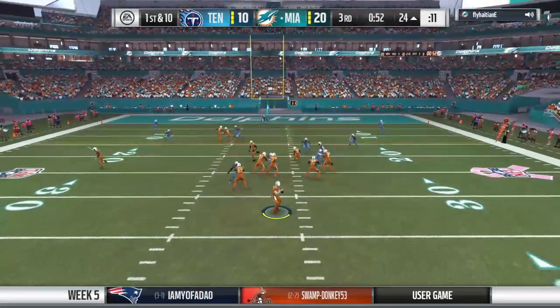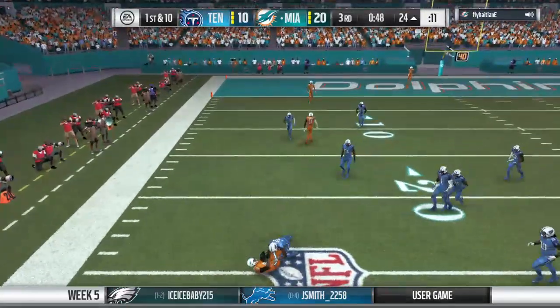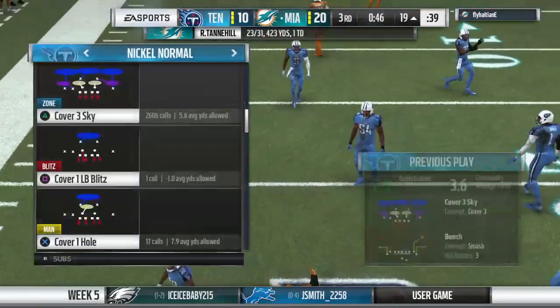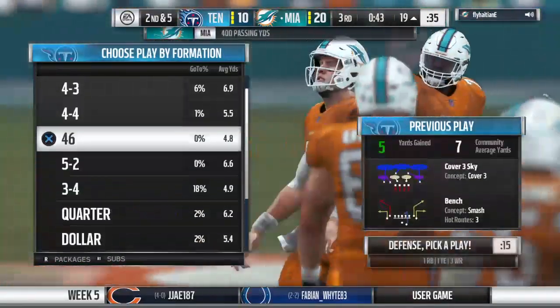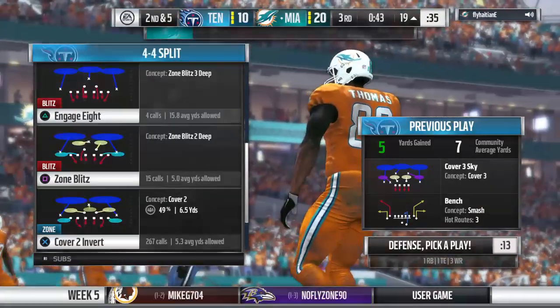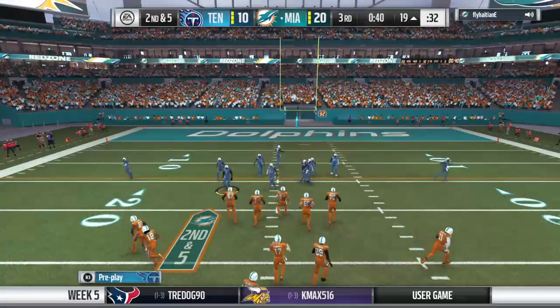On 1st down, Tannehill. Looking left side and completing it to Thomas. 5 yards on the catch there, brings up 2nd down. When you execute a drag or a crossing route really well and give them a chance to let it develop a little bit, you can gain some significant yardage hitting your tight end on that one.